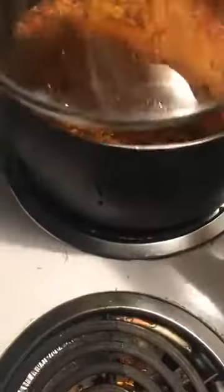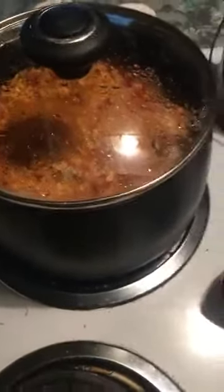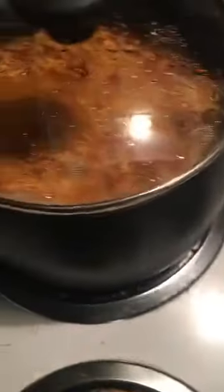And then it's just rice and chicken, and the Rotel, I think it's called, where it's a mixture. It's like a Mexican tomato-based kind of soup. I throw that in there, so that's super quick and easy.